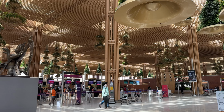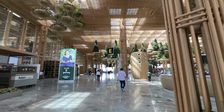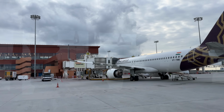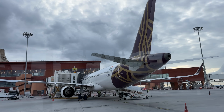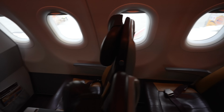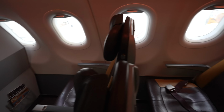Today I'm at the incredible Bengaluru Airport Terminal 2, which is nicer than really most airports anywhere, and I'm flying Vistara, the much-loved premium Indian airline that's becoming part of Air India and disappearing as a brand as we speak. The flight is on their A320neo in premium economy, and it's an interesting offering for sure. But first, let's take a look around this incredible terminal.